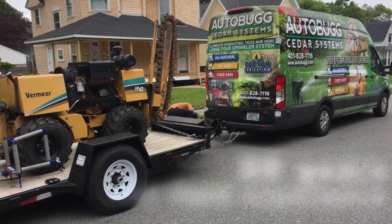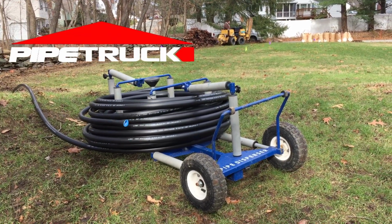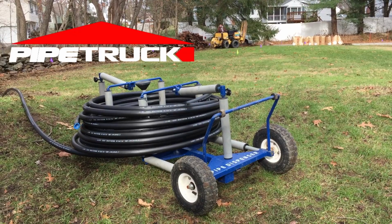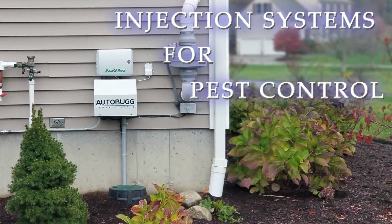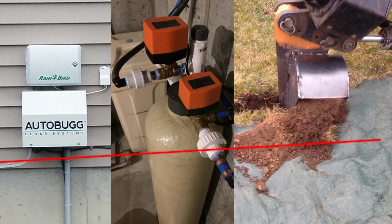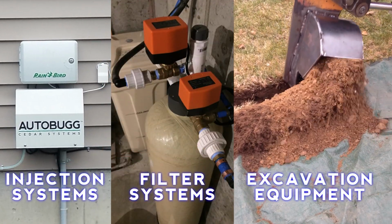I've been an irrigation contractor for 30 years, and I invent products for the irrigation industry. I invented the pipe truck, for instance. That's a pipe dispenser for black poly. Usually I invent things that make life easier for myself and my own crew. Now and then I hit on something that's worth telling other contractors about.